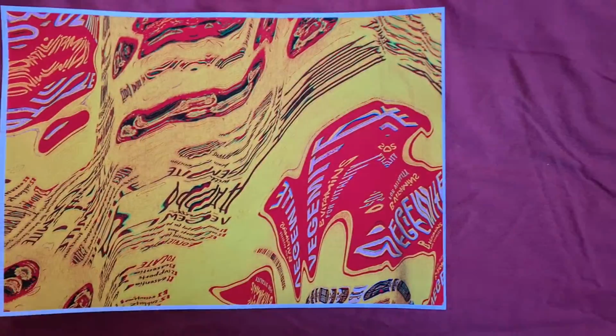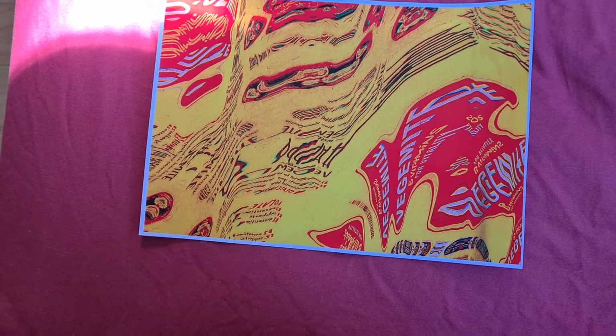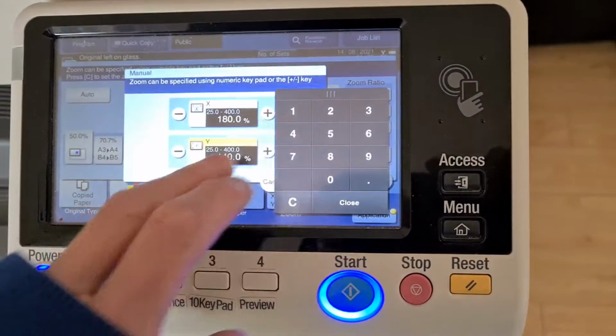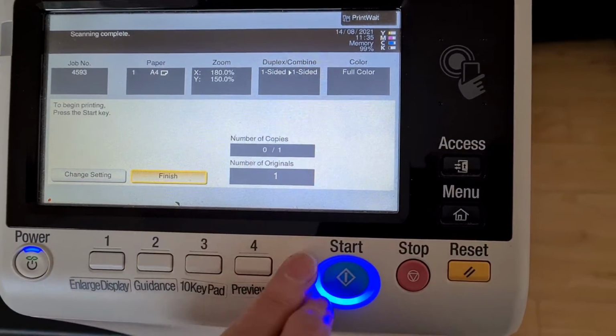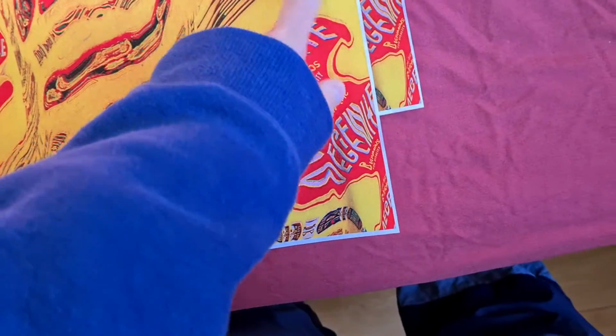Anyway, that looks better. I think we've got more of the word Vegemite in the centre. Maybe a little bit more on the vertical. Don't know why my finger keeps landing beside the start button. It's really silly. Sometimes these things happen. Now that looks a lot better. Having less of that, having that in the frame.